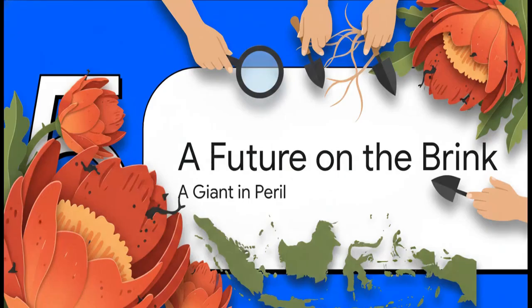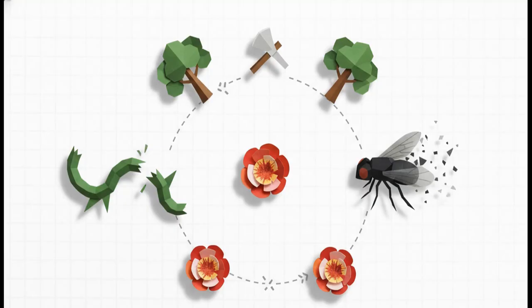And this is the really tragic part. All of that extreme specialization, everything that makes it so unique, also makes it incredibly vulnerable. We're talking about a giant that is genuinely on the brink of being lost forever. The threats are really coming at it from all angles. First, you've got massive habitat loss from deforestation. But its own biology is also working against it. It can only live on that one specific vine. So if the vine goes, the flower goes. Then you need a male and a female flower to bloom at the exact same time, right next to each other, and you need the right flies to be around to pollinate them.